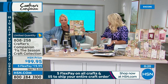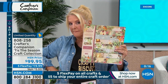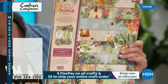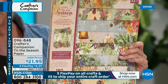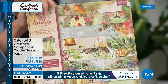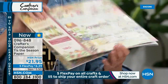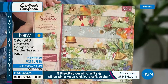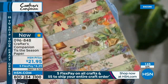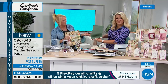Want to mention the cardstock. Can you do this one first, the 32 12 by 12? Okay. You sure? Because I only had 100 going into the show. Well, we're around 100 left. That's it. And this is double-sided. You get 32 pieces, and it's all 12 by 12, which we love, $21.95. And then we have the luxury cardstock that's available as well. That's 24 sheets of 8.5 by 11. Here it is. And that's available too, for 21 and some change.